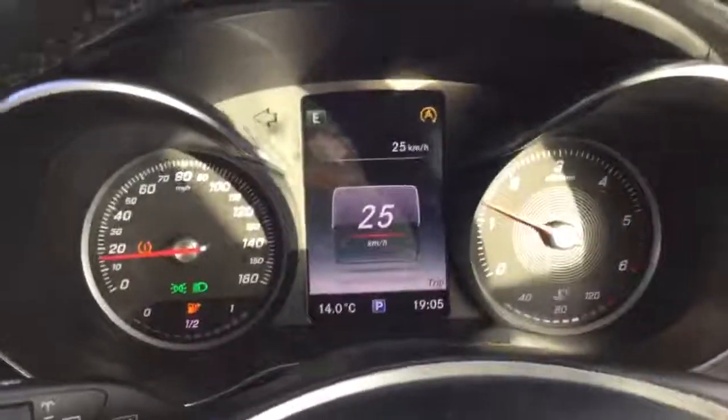The other thing as well with this car, manual gearbox, 220, in my opinion, is the one you'd want with a manual gearbox, because if you're going for manual, that means you like driving, and you like how a car behaves. So let's have a quick look at acceleration on this 220, 170 horsepower. Okay, so I'm just in a little area behind the garage here.